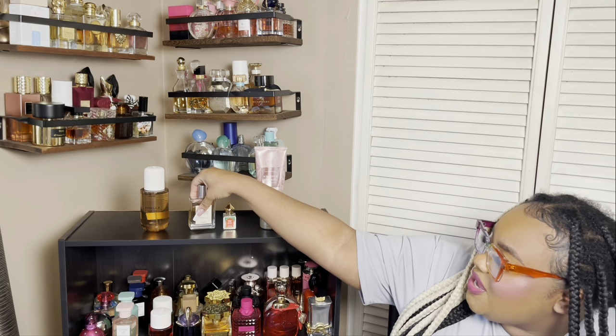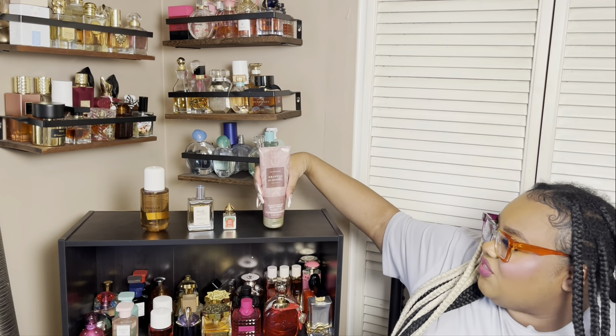I wish it was a perfume. It's a toilette. But my goodness, it is beautiful. It's like $52. So what I used underneath was Wrapped in Vanilla by Bath and Body Works.